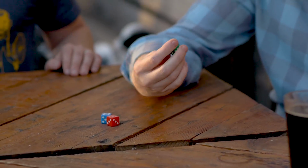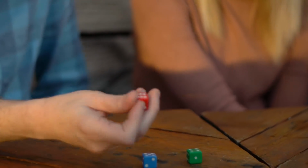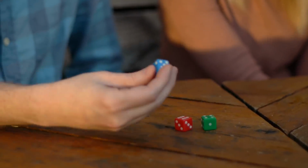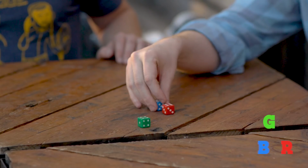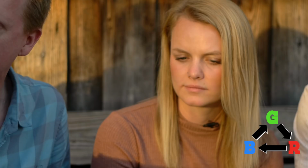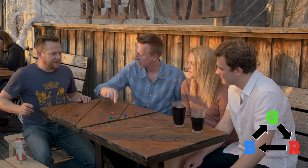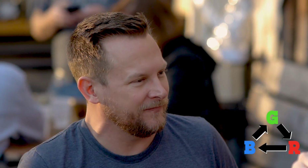Like this has one 1 and mostly 4s. This has mostly 3s and one 6. This has three 5s and three 2s. But statistically, if you remember the word GRAB, G-R-B, green beats red beats blue, and blue beats green. There's a delta pattern, so I call these delta dice. So basically, think about the recycling symbol. Think, grab that recycling can, and you'll remember.